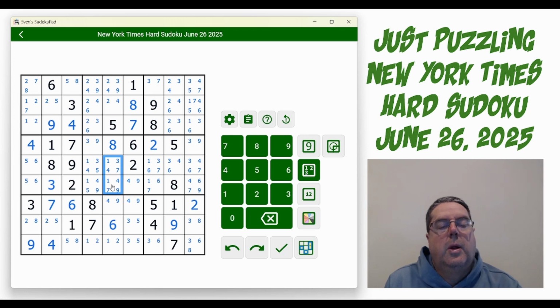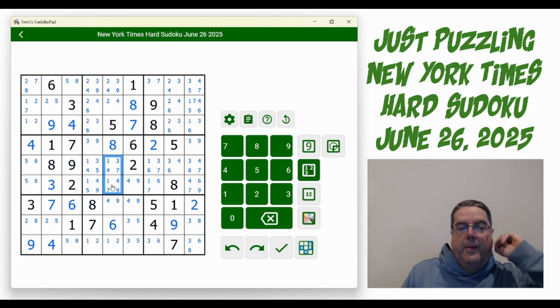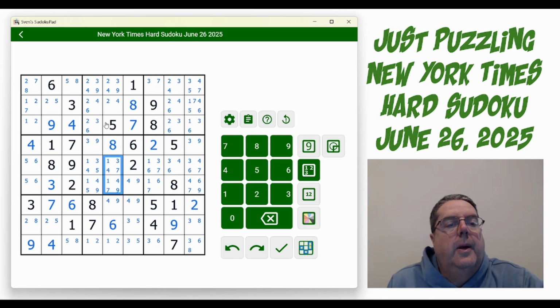1 and 2, so that hurts me. Okay, so 2, 4, 2, 4, 6. So I've got a triple here. So 2, 6, 2, 4, 2, 6. So this cannot be a 4 or 6 here. This cannot be a 2, and this cannot be a 2.